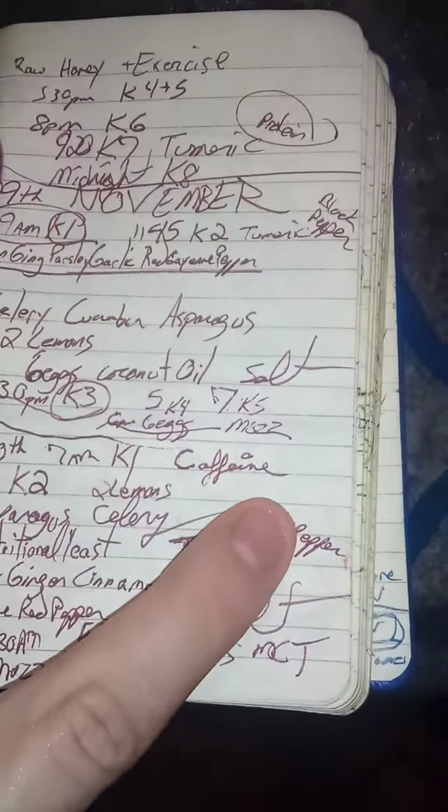November 30th, keto on kratom. All right. First scoop of kratom, much caffeine.